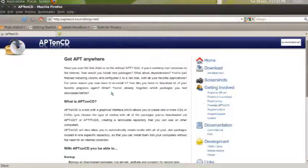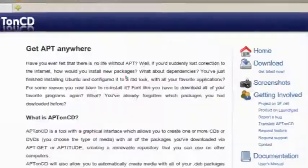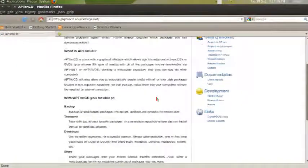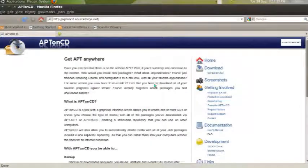Apt on CD comes to mind. Let's see if I can pull it up. Apt on CD, at sourceforge.net. Basically it just lets you get the applications, download them at home, switch them over, like burn them to a CD, take them to work, and install the updates on your computer.